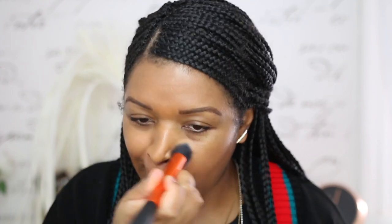I'm loving the glow we got going on here. Okay, so we're gonna go in with concealer. We are gonna use the new Makeup Forever Ultra HD Light Capturing Self-Setting Concealer. I just recently picked this up. I tried it yesterday with no makeup on, just putting a little concealer under my eyes, and I think the claims are true. I think it is self-setting.